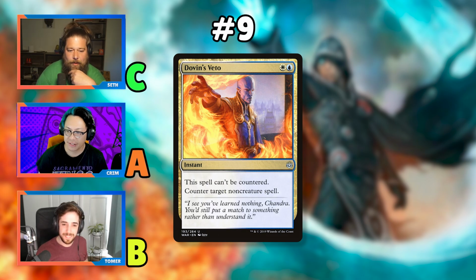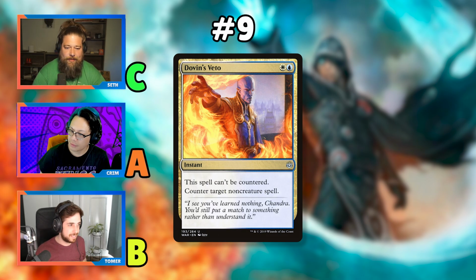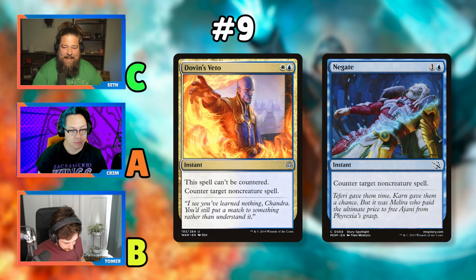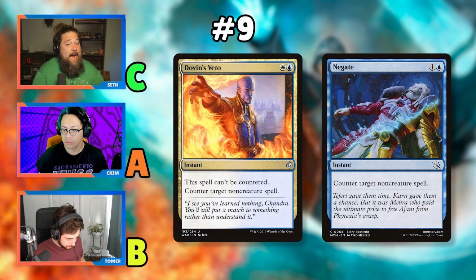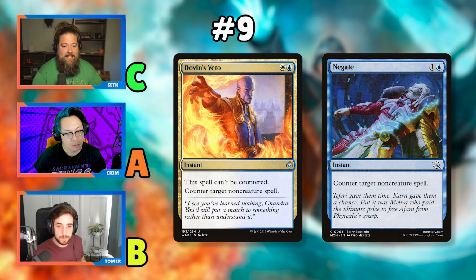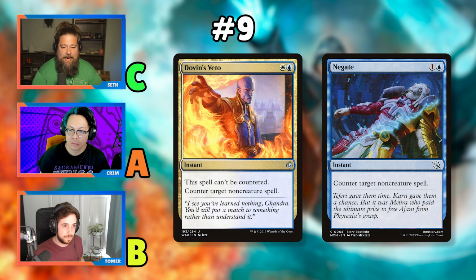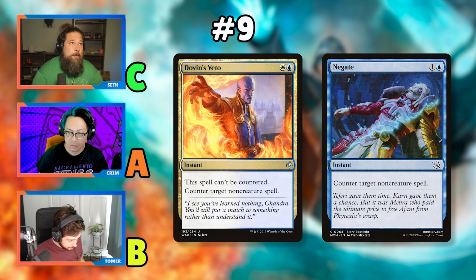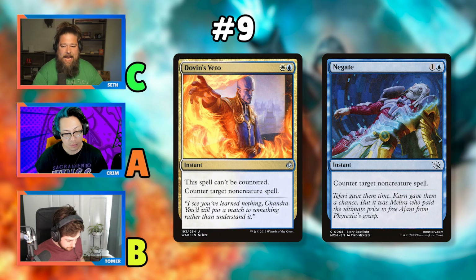Exactly. I have a question for both of you, though. I think Dovin's Veto is the best negate because it's uncounterable, assuming you're in the colors. Do you like negates in Commander? I don't play nearly as many counters as Krim does. I've noticed when I put counters in my deck, they pretty much all can counter anything. If something only says non-creature spell, I drop it down quite a bit in my rankings, not because it's bad. If you only want to counter non-creature spells, Veto is one of the best options. But if I'm only playing 2 or 3 counters in my deck, I really want them all to be flexible enough to stop whatever I want to stop.